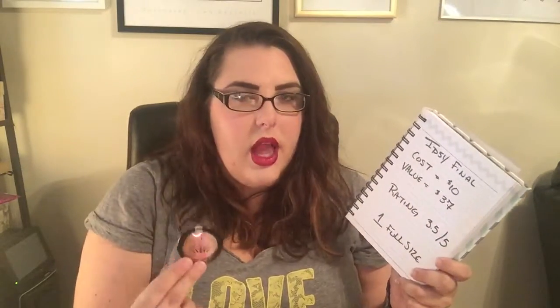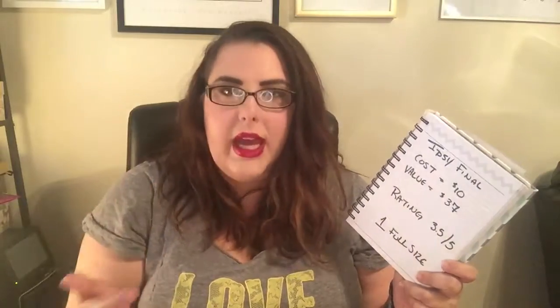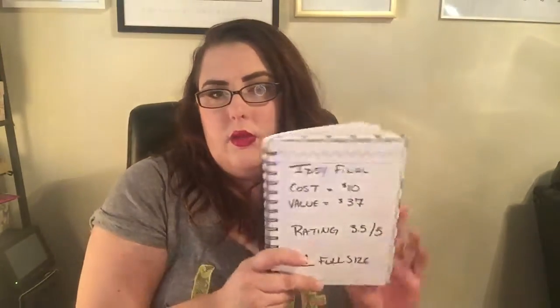a full-size product. I don't hate the concept of this. I think it's a really decent size sample. I just don't like the product itself, so I'm not going to fault Ipsy for that. Overall I think it's a decent size. It was a decent bag. I just, you know, there have been better bags. Like April and May, they definitely were in the 4s, I think.